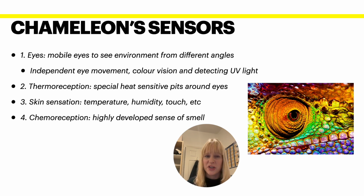So they have color vision, which is obviously very important if you want to change color, but they can also detect UV light, which is the light that we can't see with our eyes, which helps with controlling their temperature. So I mentioned before thermoreception, so they have special heat sensitive pits around the eyes, again to help them with making sure they stay the right temperature. The skin is very sensitive, so like our skin is sensitive to temperature, but also to humidity and to touch.